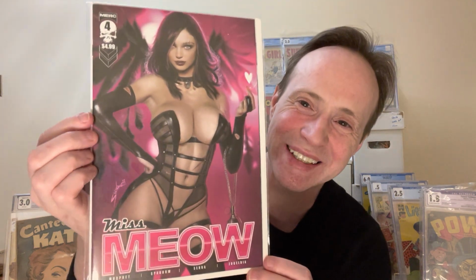It's really great. And the very last book is a claim from an Instagram claim, and it was $5, which is cover price. It's Miss Meow. It's just a very sexy one. It was so funny. I go, "Hey, do you guys have any sexy covers?" And then they brought out this one, and everybody tried to claim it. There were so many claims.